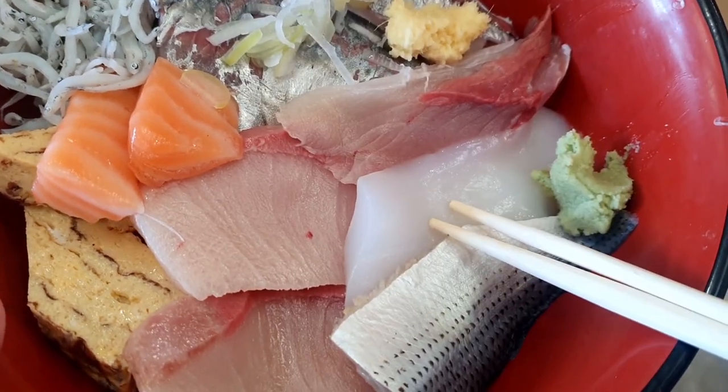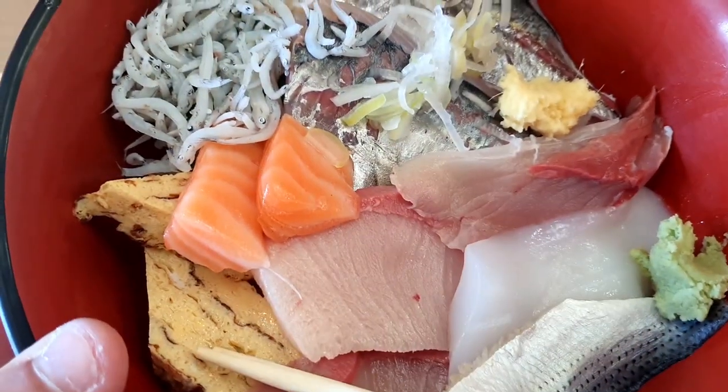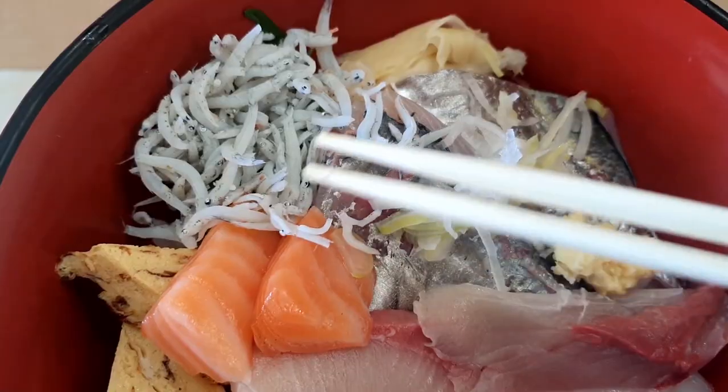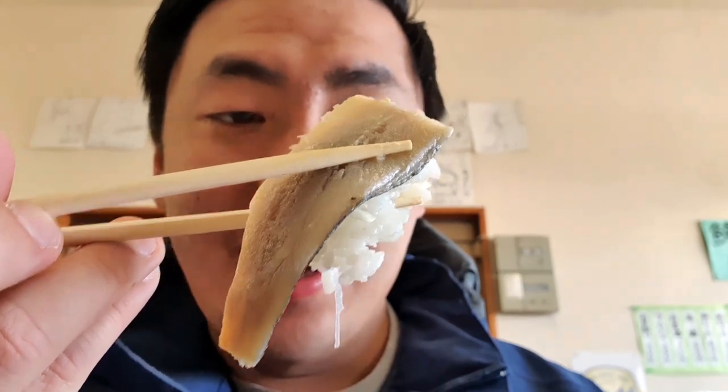This is probably squid, the white one. This is maybe saba. Got some egg here. That's definitely salmon. And this tiny little white fish here is called shirasu. So I'm just gonna take a little bit of fish and a little bit of rice and eat it almost like a sushi.